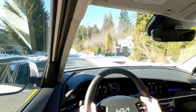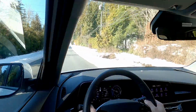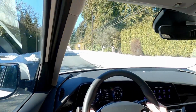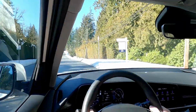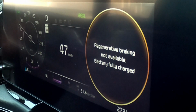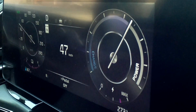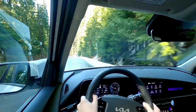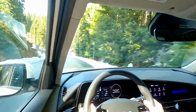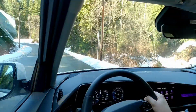Personally, I like to use the iPedal mode. However, it didn't always work as intended. What I mean by this is if the car was fully charged, or pretty close to it, it would display a message on the instrument cluster notifying me that the battery was fully charged and that regenerative braking was not available. Once that message popped up, the car acted as though it was on level 0 or 1 of regen braking, which meant hardly any, and it didn't really slow down.